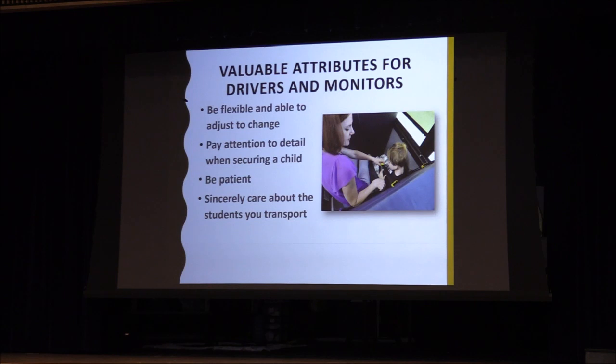We need to be flexible. We need to be able to adjust to change. Consistency is important, but flexibility is more important. We know that with special needs. Do we have any monitors in here? Amanda? All right. Do you guys notice that sometimes with kids, being flexible is more important than being consistent? Maybe they're having a bad day and you realize that they don't want to do exactly what you're saying. By being a little more flexible that day, it's better for you and for the student.